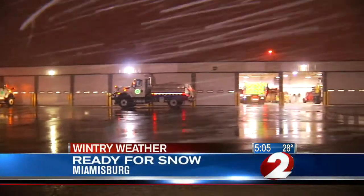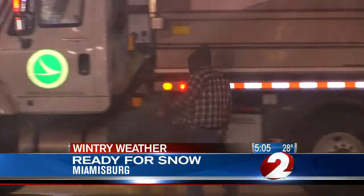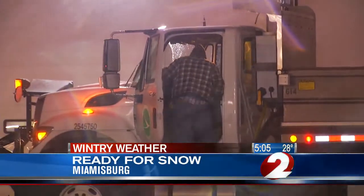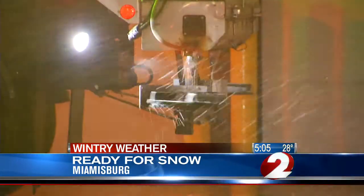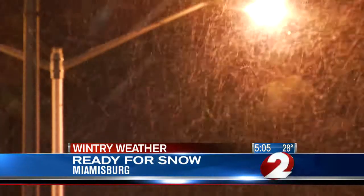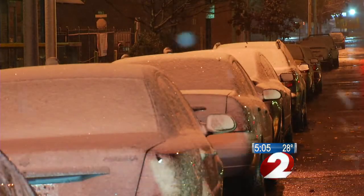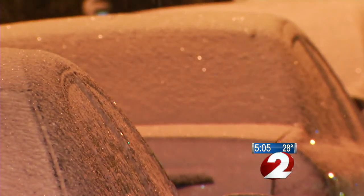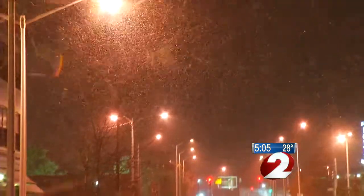We caught up with crews here at the Lyons Road Barn. About 12 trucks have been on the roadways overnight, throwing down salt, mainly on bridges and overpasses, as the snow was coming down at a pretty good clip at times. Downtown streets were also wet, covering car windows with a light coating. Roads weren't an issue, although we've had some reports of some slide-offs up in Champaign County. Now, the snow has tapered off.